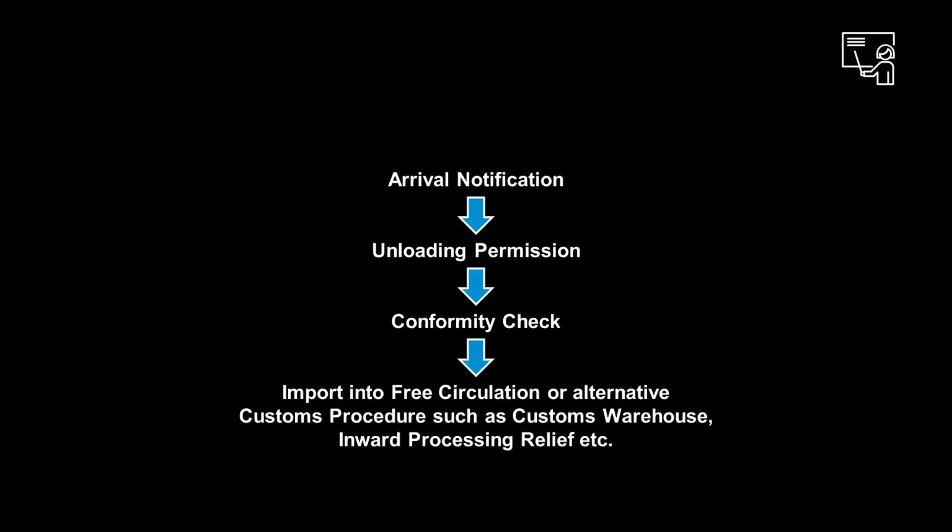Before the unloading permission has been received, you are not allowed to break the seals and initiate the unloading and put-away procedure. The transit procedure is completed by sending a conformity message, confirming that the received goods are in accordance with the transit documentation. When the transit procedure is discharged, the goods can be imported into free circulation or placed under another customs procedure.